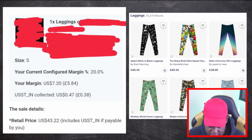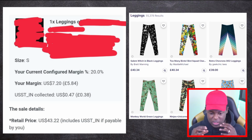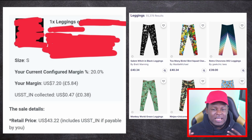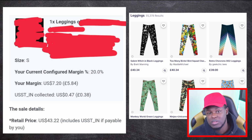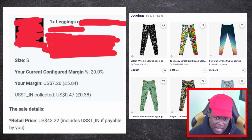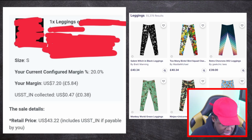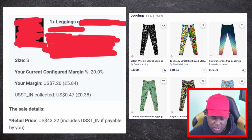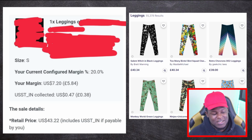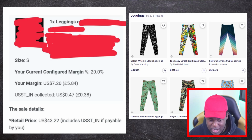It might not look the best, but if you use the patterned effect, you can actually make sure your design looks nice on any type of leggings, which is pretty cool. Leggings also come with a template, so you can always download the template and create around that. But personally, I just use the pattern effect as it makes life a lot easier for me. And as you can see in that example, when I sold a pair of leggings, I sold them at the base profit margin of 20%, and that netted me $7.20, all in pounds, £5.84, as you guys can see there.